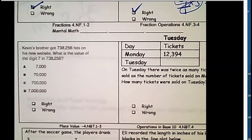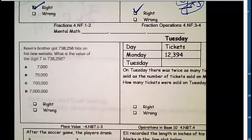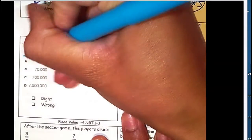Alright, so let's start. So we have Kevin's brother got 738,256 hits on his new website. What is the value of the digit 7 in 738,256? So we know that for this question, we're being asked the value of the digit 7. So I'm just going to underline that.